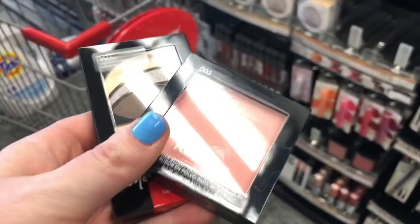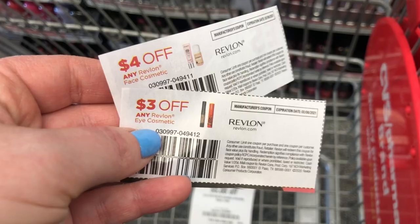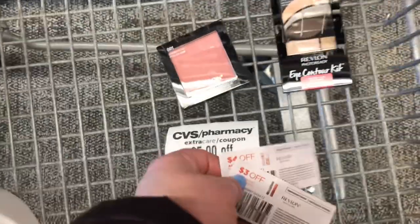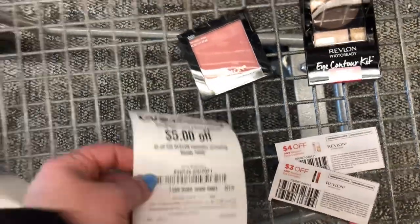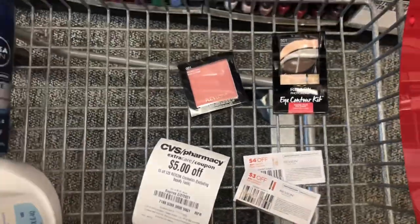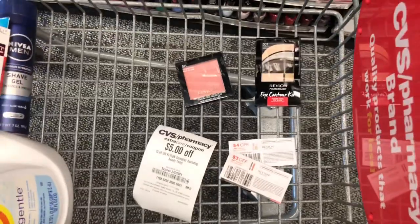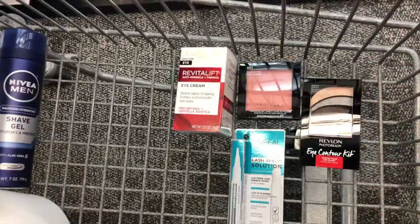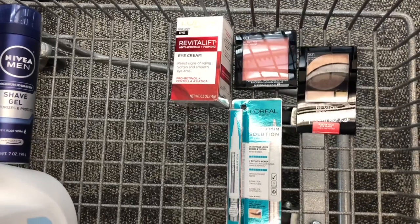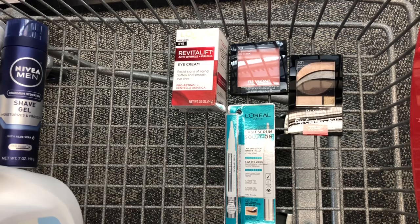I have some paper coupons and a CRT that will lower my out-of-pocket cost. I have a paper coupon for $4 off any face and $3 off any eye. These are from our most recent Smart Source insert. I also have a $5 off $20 Revlon Cosmetics CRT. After the coupons and CRT, I'll pay $12.28 and get back that $8 in extra care bucks. So my cost for the Revlon will be $4.28 or $2.14 per product.